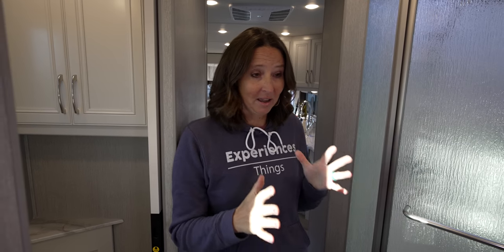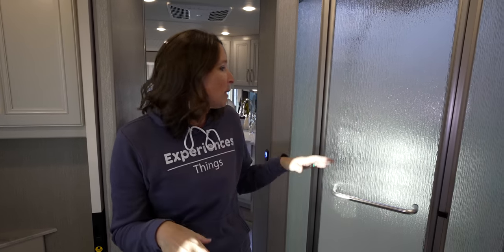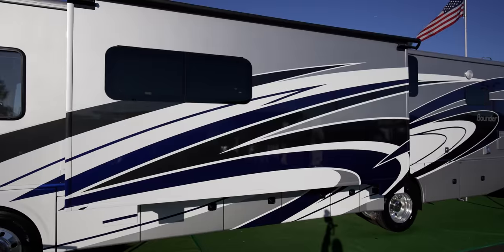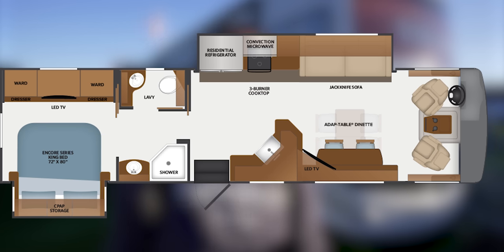Now, this is one thing that I am seeing that I absolutely love, and I wish more RV manufacturers set things up this way. So in this video, I am super excited because this is gonna be a first look for us and probably a first look for you at the new Fleetwood Bounder 35GL. Now this is an all new floor plan for Fleetwood. So I'm pretty stoked to check out the inside and see what it's all about. And we're gonna take you on a tour.